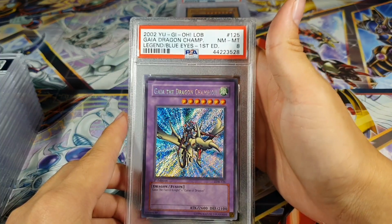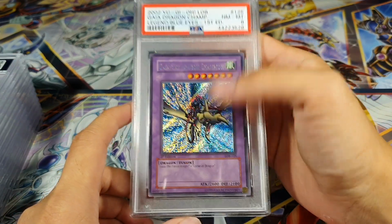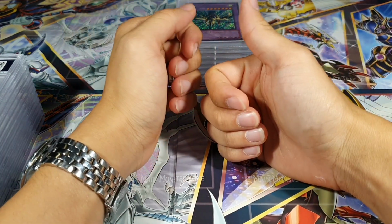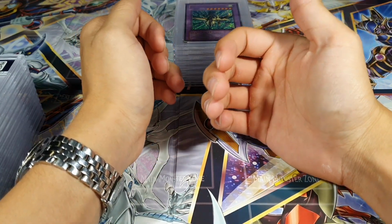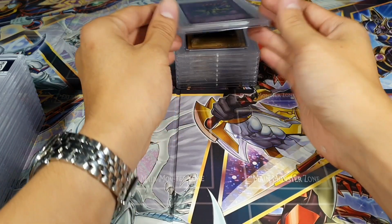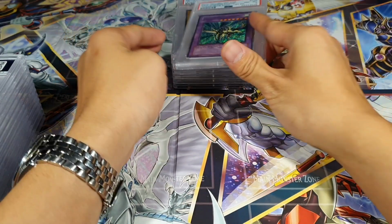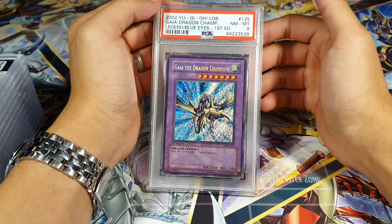We have a Near Mint-Mint 8 Gaia the Dragon Champion. Would love to get one of these in Gem Mint 10. I love the holo pattern on this card. If you're talking about wavy boxes and glossy boxes, there are no Gaias in any wavy boxes, okay? And with the glossy boxes, only half of them have Gaia the Dragon Champion. So, in essence, this only comes in 1/3 of the supply.